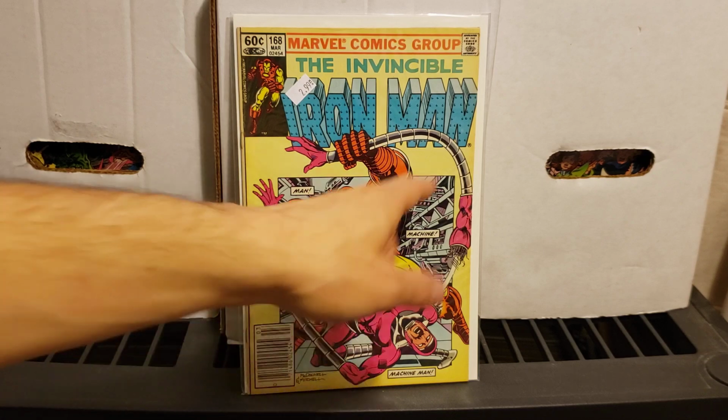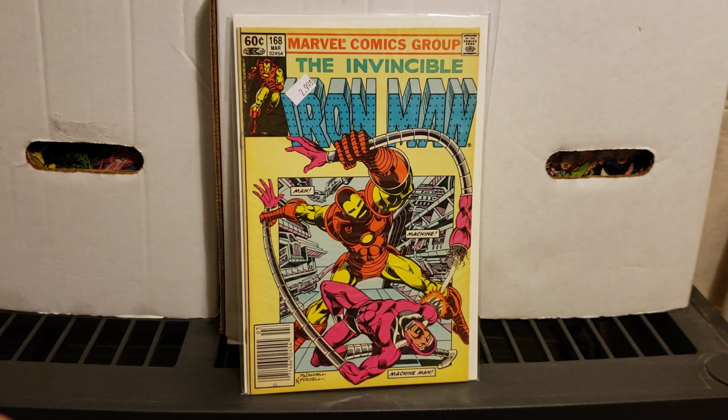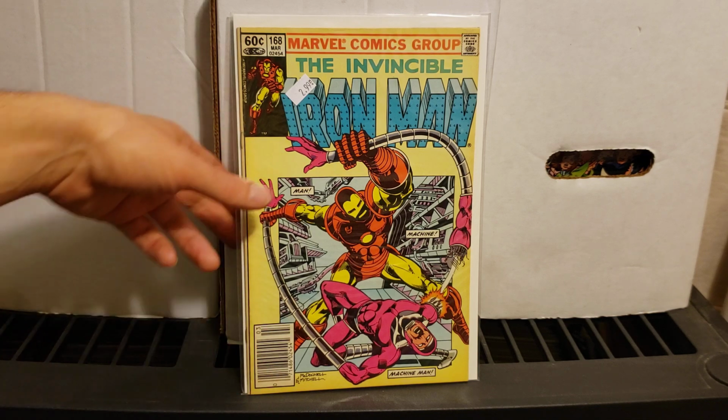I like that cover. I like the frame and how they're popping out of the frame. Machine Man. I still have to, I got it in my reading log to read Machine Man #1.